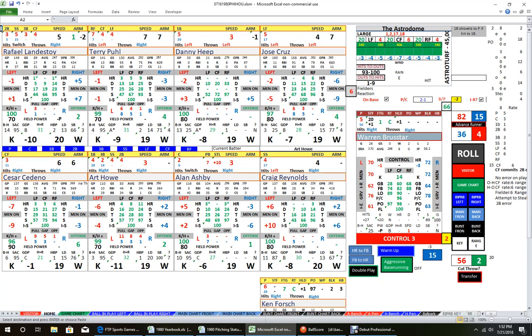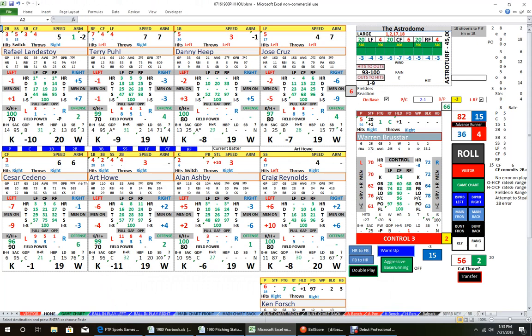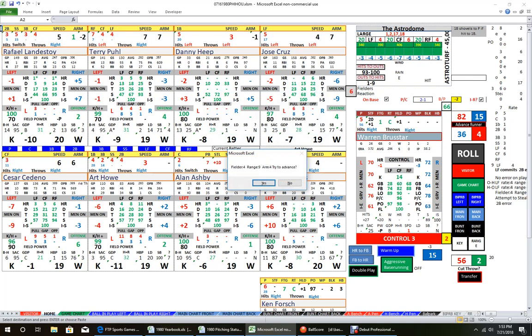36 on Art Howe is a single to 7. And we have runners on first and second, Cruz being on second. Single to left field. Let's see whether Cruz wants to come home or not, or try. Remember to add 8. So we got a 7 hit, 1, and Cruz's modified speed is 12. The fielder's a 4. He got a poor reaction, so we'll add 2 to the speed, which makes it 14. Range is 9. Add it to 14 makes it 23, subtract 4 makes it 19, so yes, we'll definitely try that.